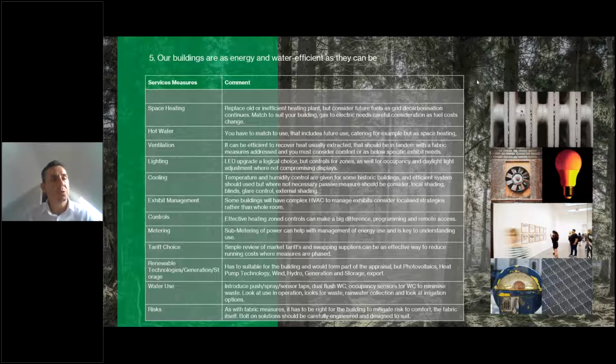Water use and water efficiency. You could look at your WCs, look at the toilets, are they dual flush? You can look at taps, are they spray taps? Are they screw taps, sensor taps? Do you have any occupancy sensors for the WCs themselves? So if somebody enters the room, you can get an isolation switch that, when they leave, actually turns the cold water off, minimizing the risk of leaks.